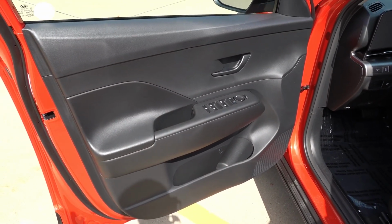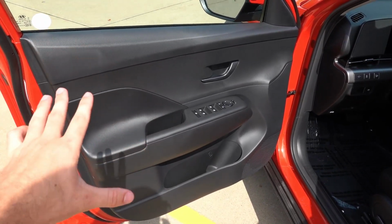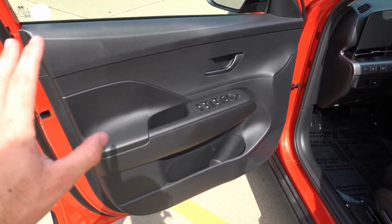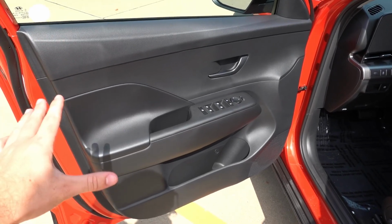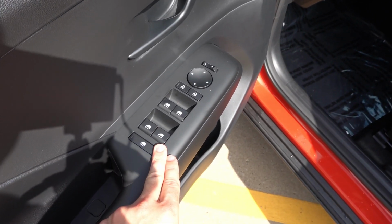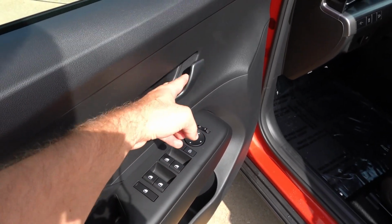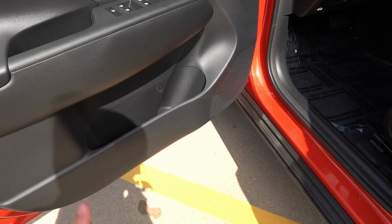This is something that I've noted in some of my other Kona videos, is that I think the door panels in most of the trim levels are a little bit bland and could use a little bit of nicer materials as well as some contrast. But you do have full power windows, mirrors, and locks with the automatic driver's side window only. You do have the black door handle pull there with a good amount of lower door storage.